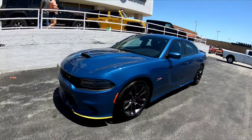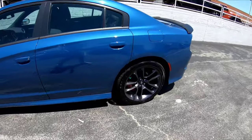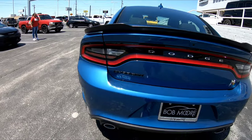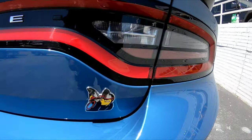Big Q Views' 2020 Dodge Charger Scat Pack. Check it out. That's right. That new springtime color, Frostbite Blue, Scat Pack. And YouTube, yes, this is the step up from the last model, the 2019 R/T. But we're doing it way bigger right now. 2020 Scat Pack. Check it out. You see the Scat Pack logo? I'm so geeked.